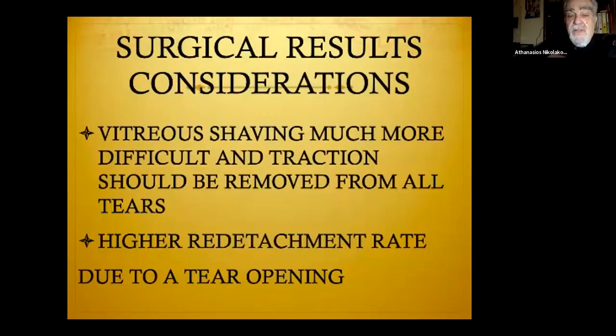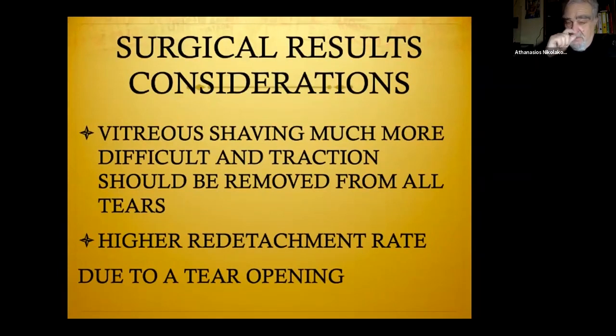What is the special consideration? The vitreous saving is much more difficult, if impossible, and traction should be removed from all the tears, as we know from the basics of retinal detachment. So these tend to have a higher detachment rate, due to tear reopening.